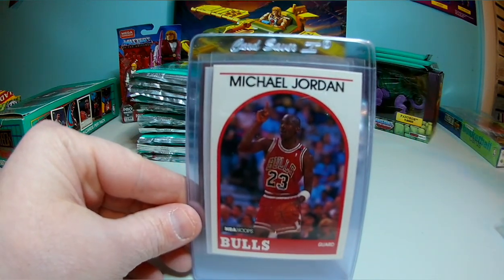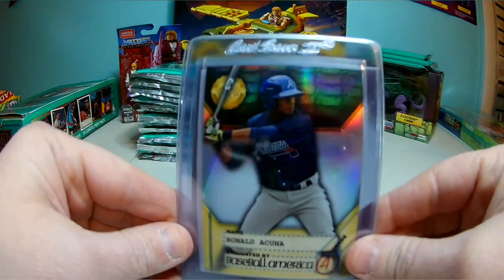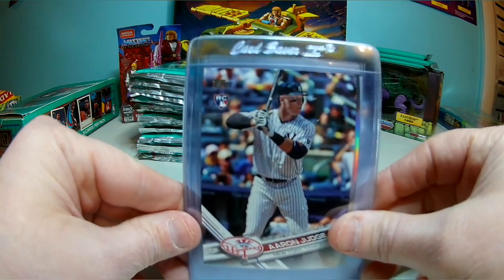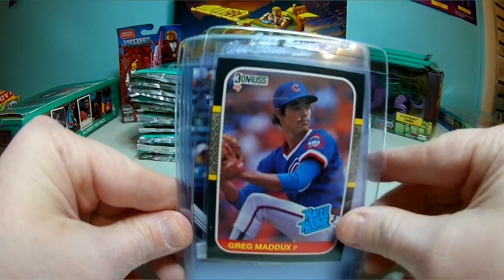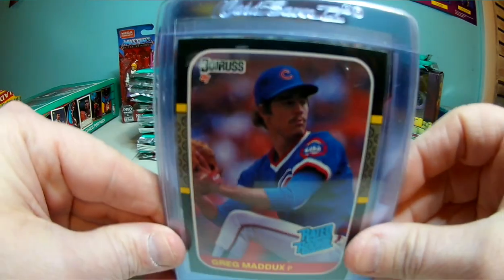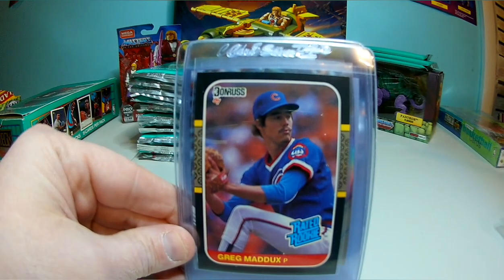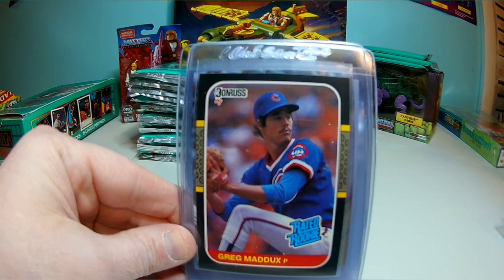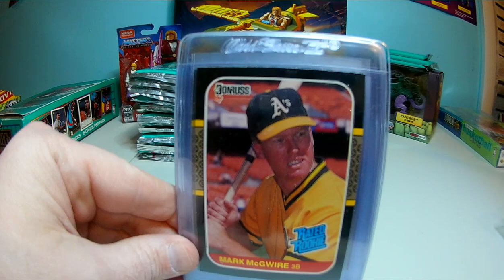I got a Ronald Acuna Jr. that we're going to send in also. Pretty neat card. Got an Aaron Judge. We're going to send him in. This one here, I don't know if I'm going to flip it or not. It's a pretty nice looking card. I pulled that from a pack. I bought a wax box of 87 Donruss, and that was in there. Also have the Mark McGwire. We're going to send that in, see if we can get a good grade on there.